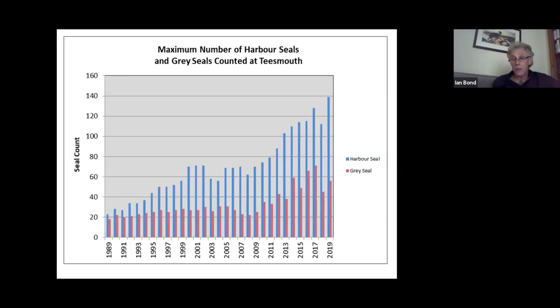And if you add in the number of grey seals to that, these are peak counts, by the way, and factor in that probably only about 75% of seals are hauled out at a maximum, then we will have well over 200 seals in the Tees estuary now, which is pretty good.